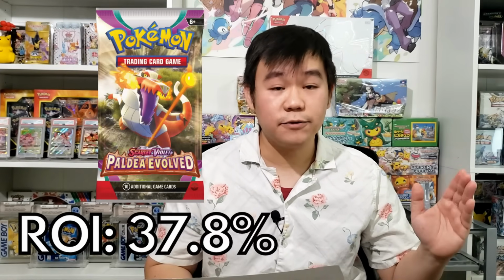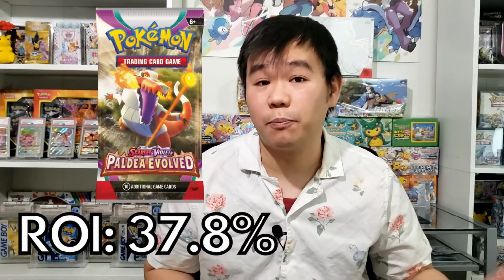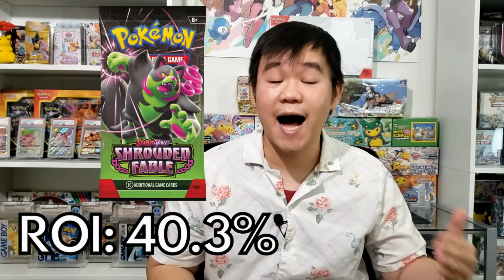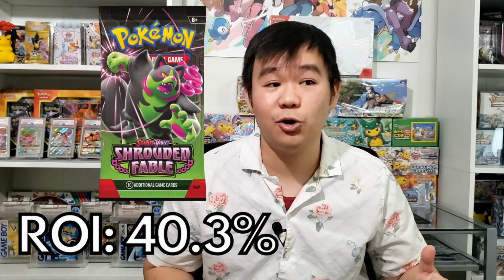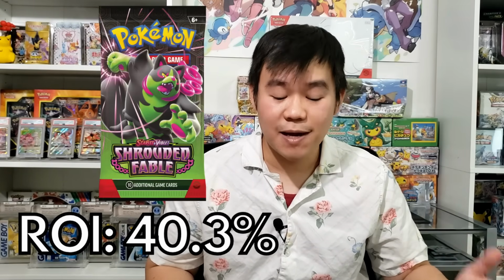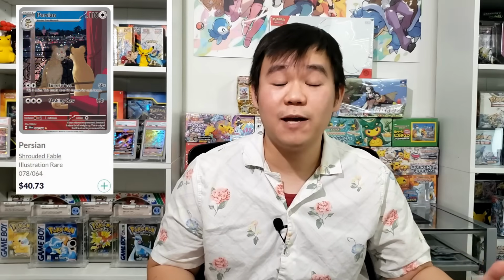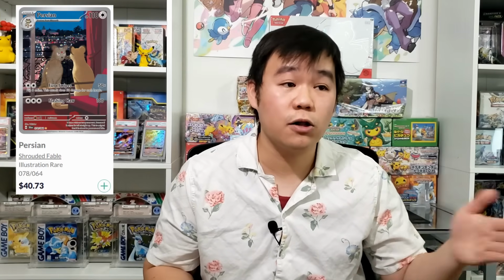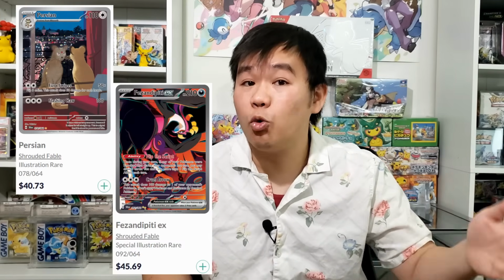Next up, we got ourselves a set that is quite surprising. I don't think most people expected this, and that is Shrouded Fable. On average, for every single dollar that you put into Shrouded Fable, you get back 40 cents on the dollar, which is one of the highest pack to cost ratios that we have for any sets on this list. And that's mainly because on average, Shrouded Fable gives you decent value. There's $5, $10, $15, $20 hits that you will pull quite often.